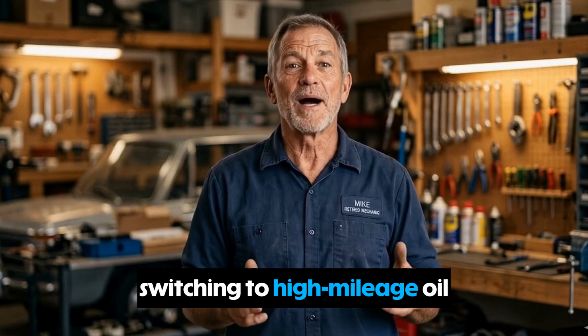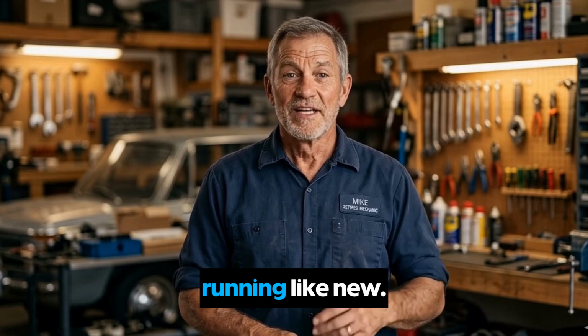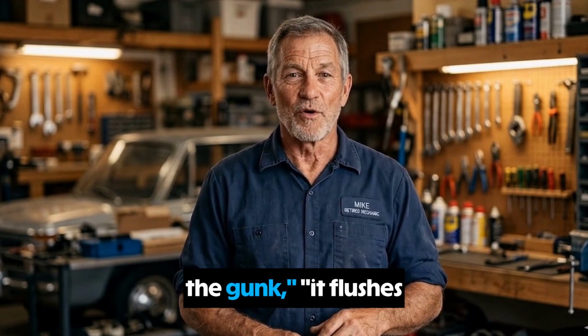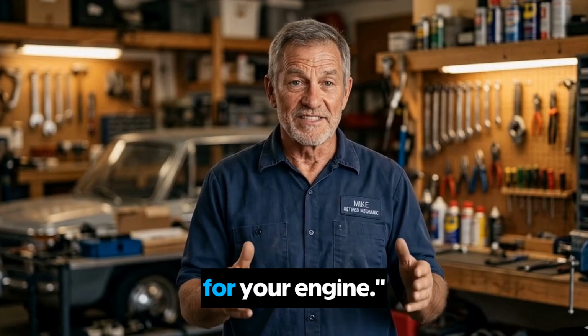The myth is this: switching to high-mileage oil will clean out sludge and deposits from your engine and leave it running like new. I hear this framing in every form. It cleans out all the gunk. It flushes the bad stuff out. It's like a reset for your engine.